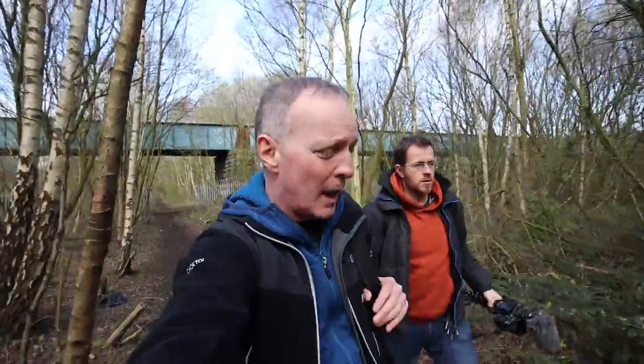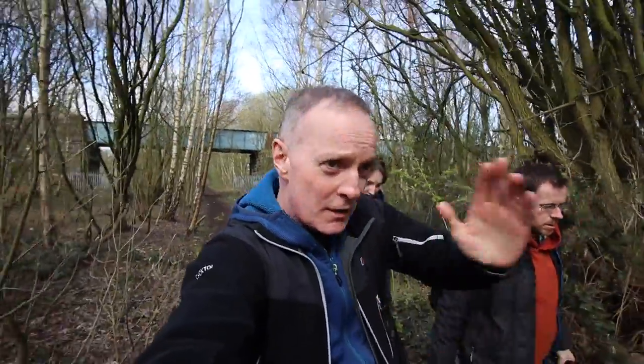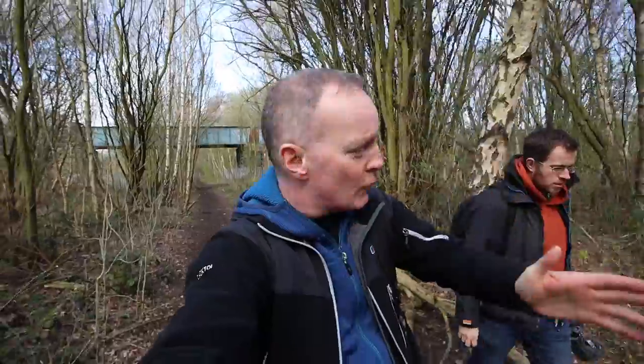So it looks like the original track bed has been turned into some kind of walkway now, because it's actually quite nice. It's like a summer day walk, to be honest with you. But hopefully now, as we walk along this track bed, we'll get up towards the bridges that go over the road. Is it the road first? Yeah, you've got the road bridge which goes up into Arlham. We'll get to the station first. We'll get to Cadishead station first, then the road bridge.